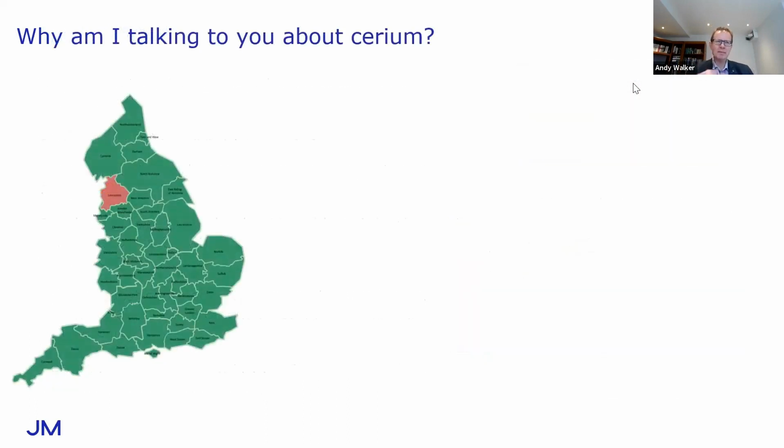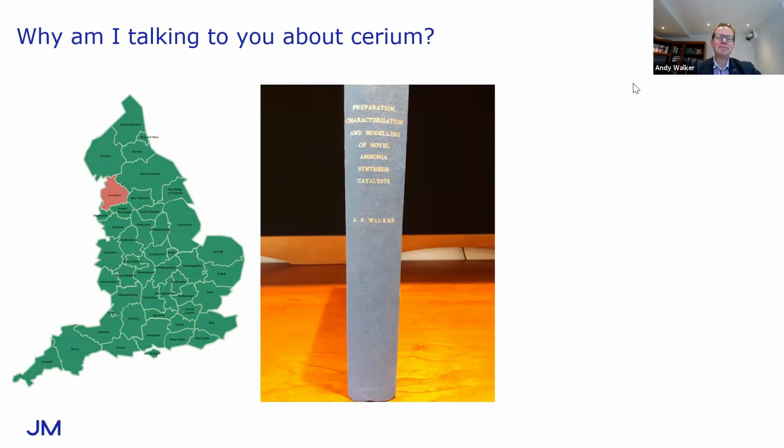So why is it me talking to you about cerium? Well, the first thing is, when you look on the map here, and these are the old boundaries, obviously, the boundaries that were in place when I was a boy, and Lancashire is very, very strongly there. So the Lancashire link was a good one. The George Matthey one we've talked about. This is a photo I took this morning of my PhD thesis: preparation, characterization, and modeling of novel ammonia synthesis catalysts. It's a riveting read, and you can buy it from most good bookshops.